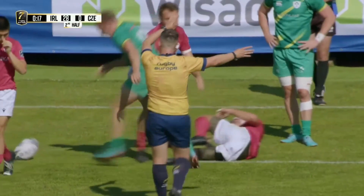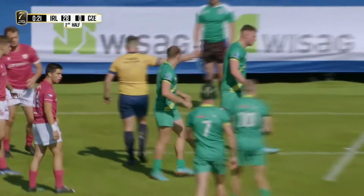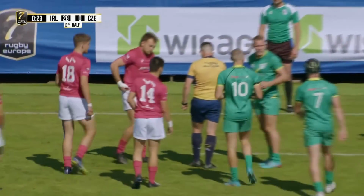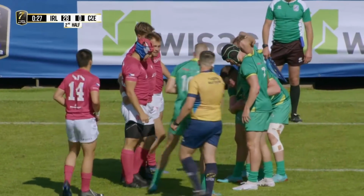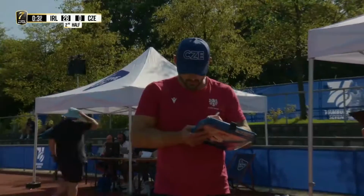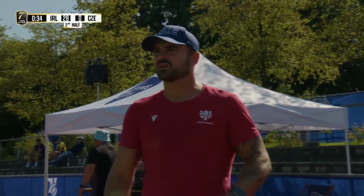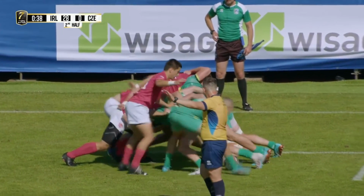Unfortunately, not the start that Czechia would have liked. They would have wanted that ball in hand and just to string a few phases together to give themselves an opportunity. But Ireland again winning that kickoff. One thing about these top teams, they just know how to play the set piece, and kickoffs being one of those key parts of the game.